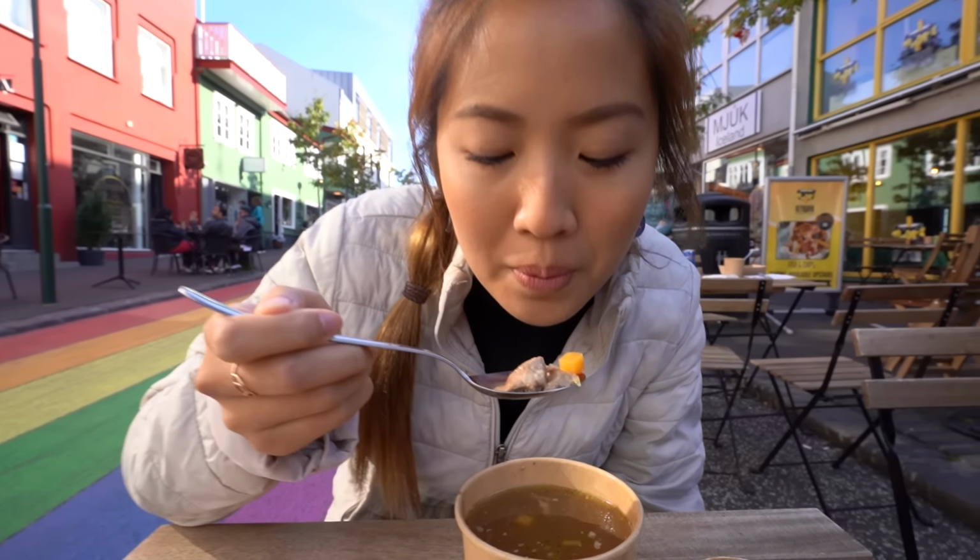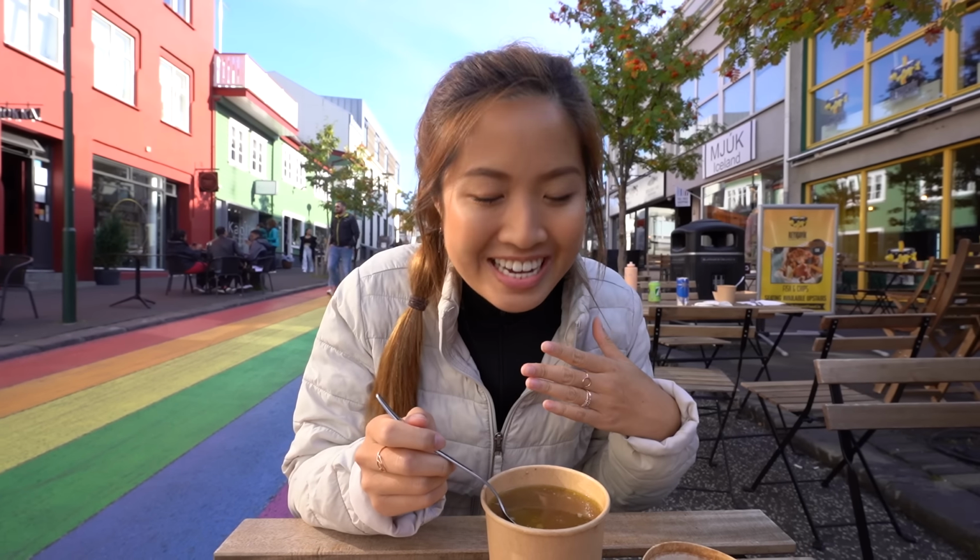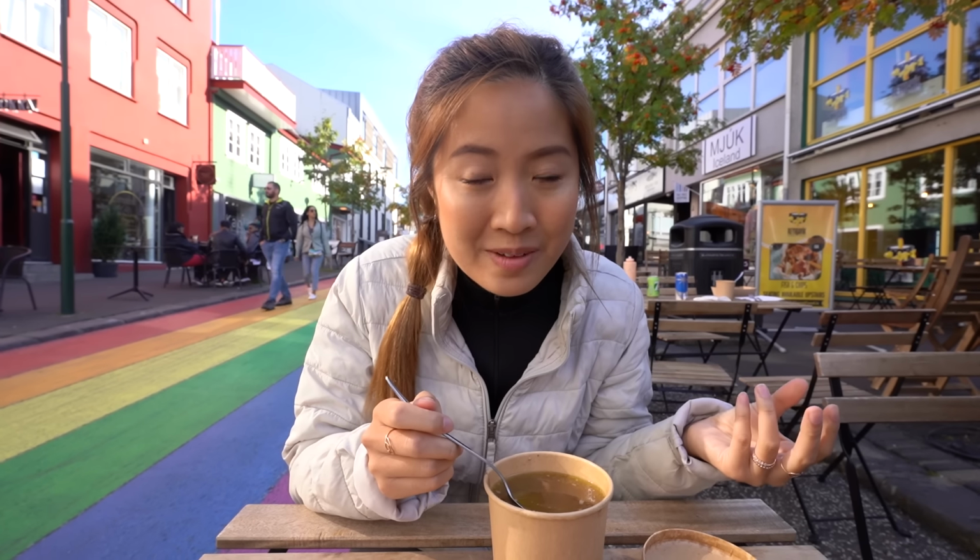I feel like I don't have lamb soup very often. It's usually like beef or chicken, and so this is a really interesting taste that I actually haven't had in a soup before. But it is very good.